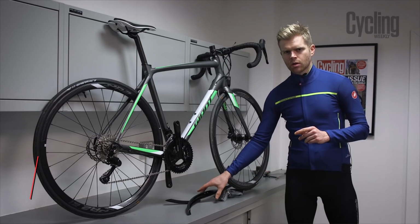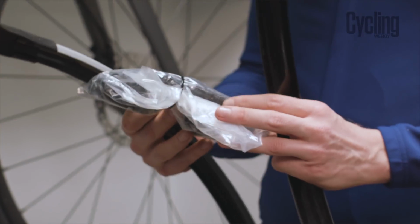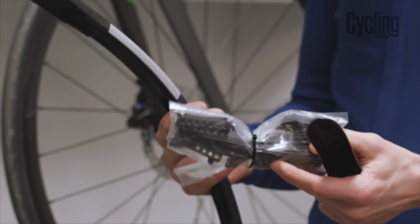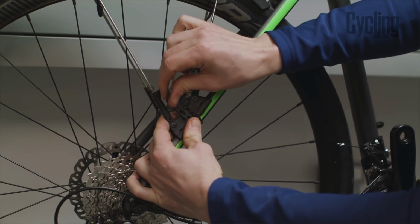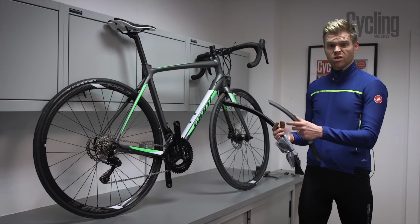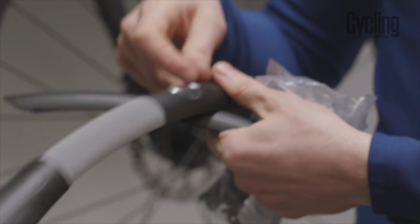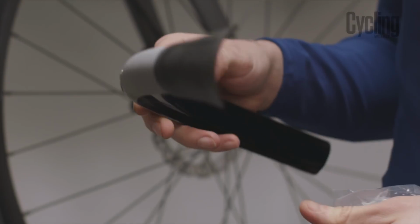The next thing we're going to talk about is mudguards, or fenders if you speak American. Now, many bikes feature specific mounting points for mudguards, but if your bike doesn't, then don't worry, because there's loads of products out there on the market that simply clip on to any frame, such as these Widget guards. Now, these also have a really cool feature in that they've got some really nice reflective coatings on bits of them as well, so that they're high vis.